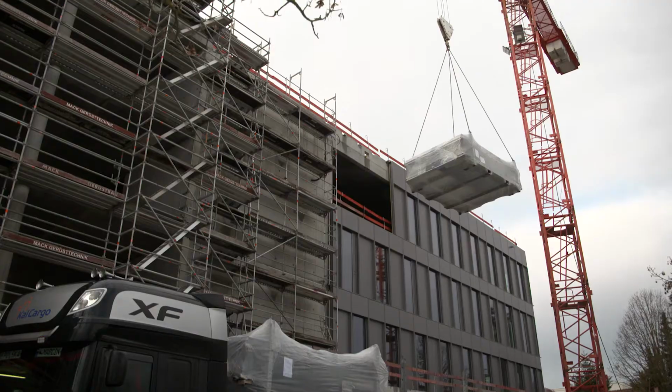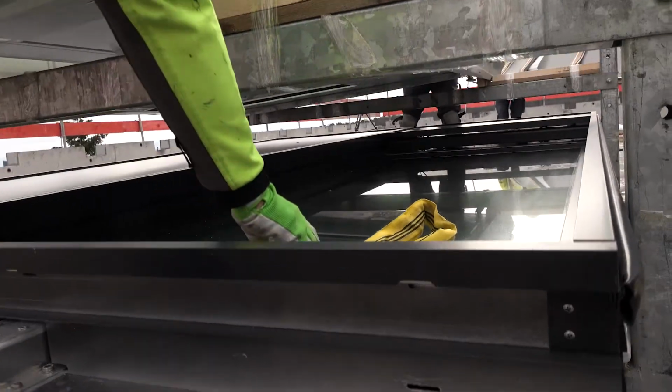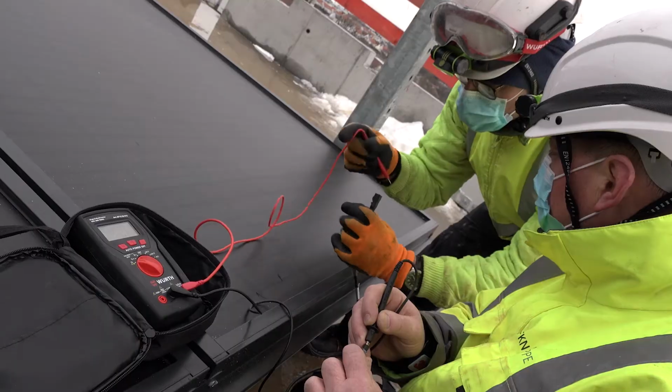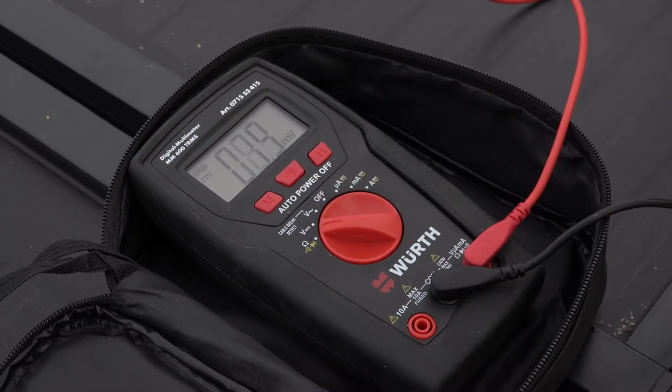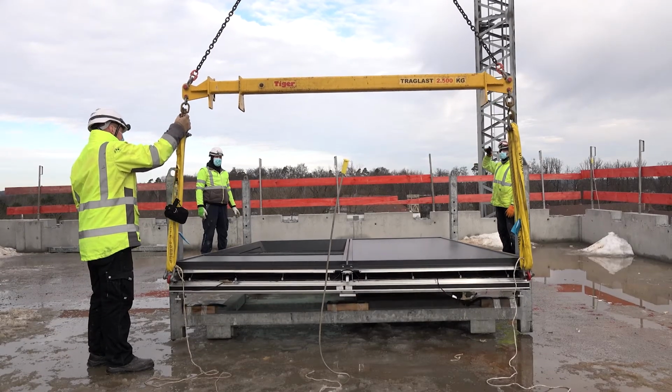This facade system is designed for modern office construction. The ideal conditions to use unitized facades are floor heights of approximately 3.5 to 4 meters and flat slabs.